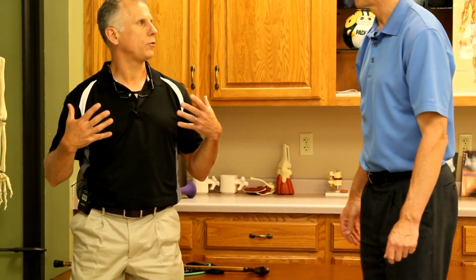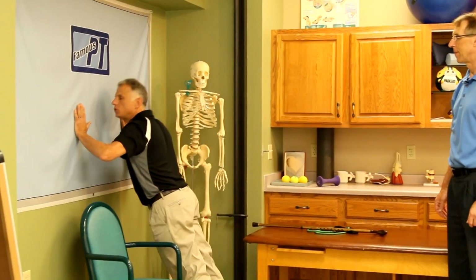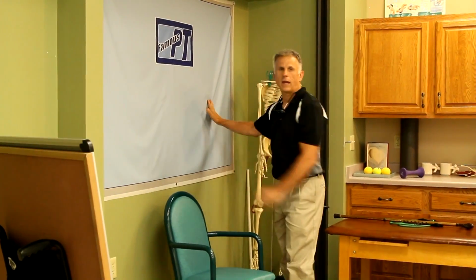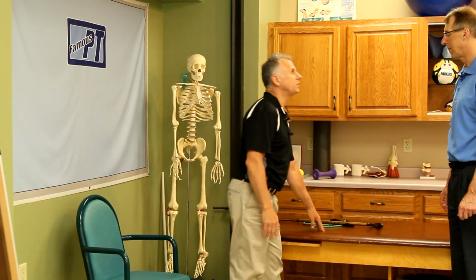I want to throw one in for the upper extremities. Actually two of them, and that's just the push-ups. Get some weight bearing through the arms. You can start out on the wall. If you haven't done push-ups, or your arms aren't real strong, you can do 10 or 20 of them that way. As that gets stronger, you can go to a cupboard like here, but the plinth is in the way.